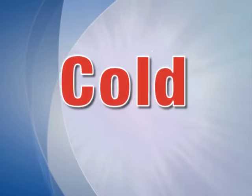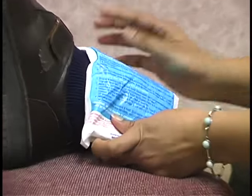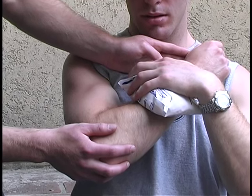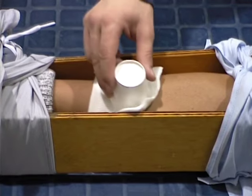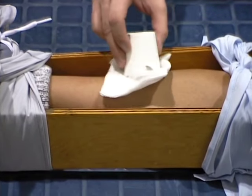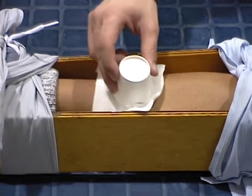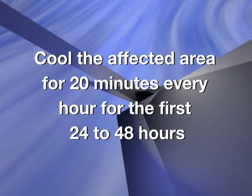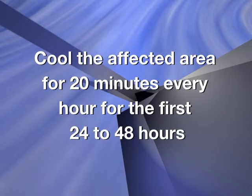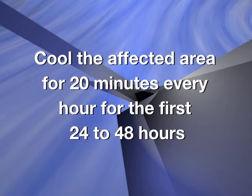C. Cold. Apply ice, a chemical cold pack, or cloth soaked in cold water to decrease pain and swelling as soon as possible. Early treatment with cold compress will help constrict the blood vessels and minimize internal bleeding. When using an ice pack, protect the skin from freezing by placing a gauze or cloth between the ice and the skin. Cool the affected area for 20 minutes every hour for the first 24 to 48 hours.